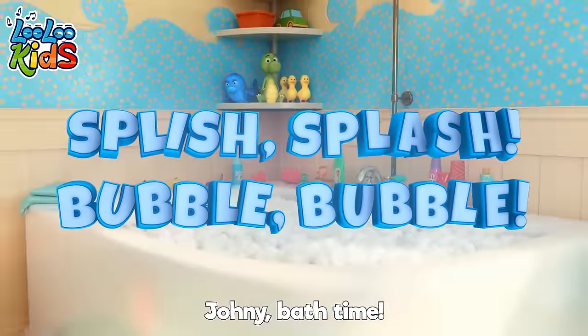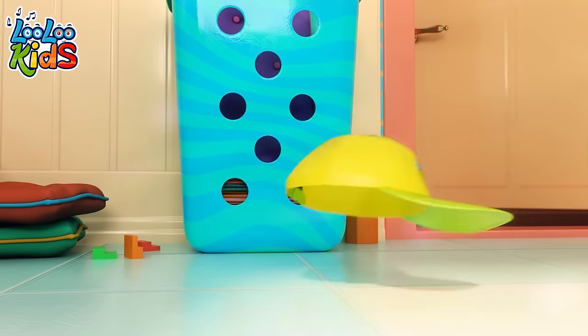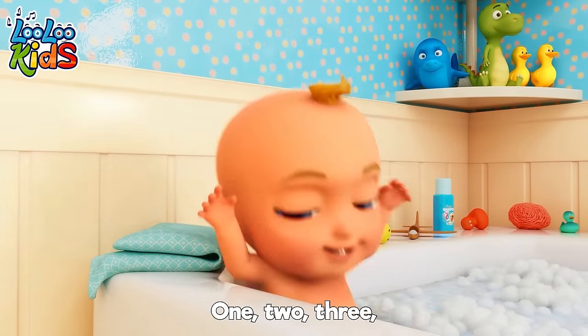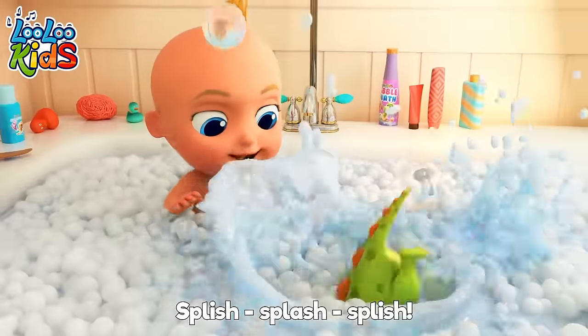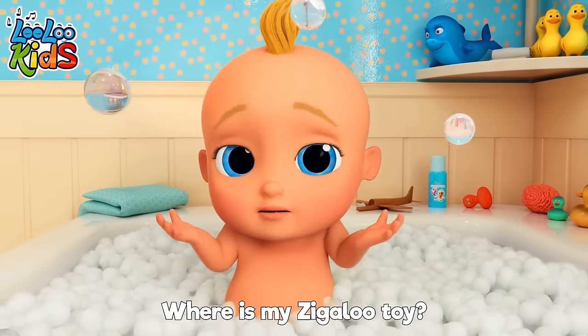Johnny, bath time. Coming, Mommy! Woohoo! One, two, three, everybody jump in the bubble bath! Ha-ha! Splish, splash, splish! Splish, splash! Where is my Zigaloo toy?